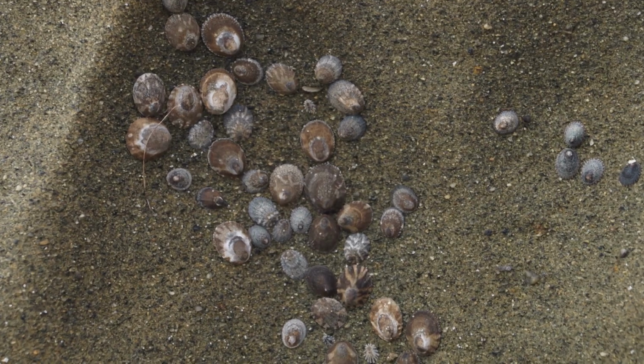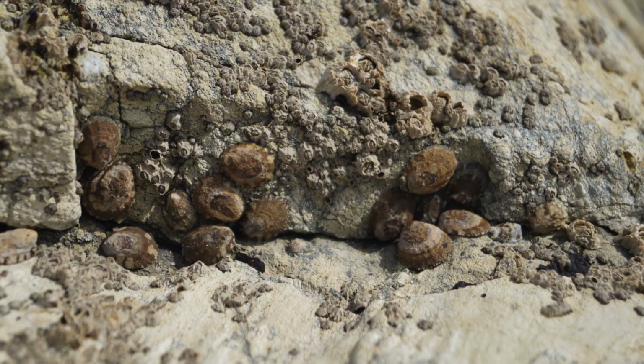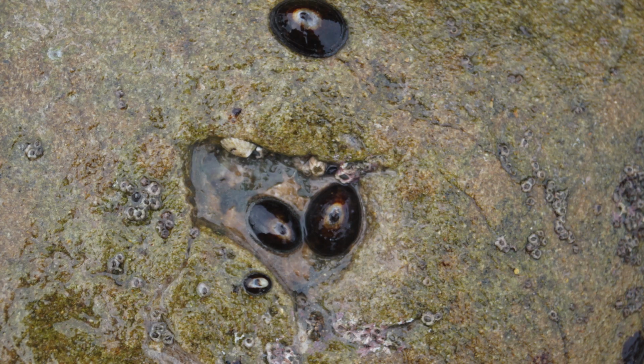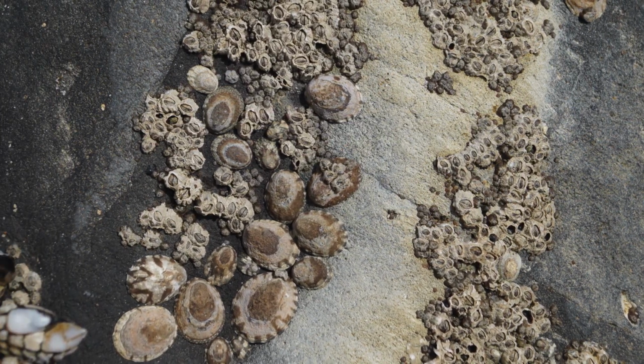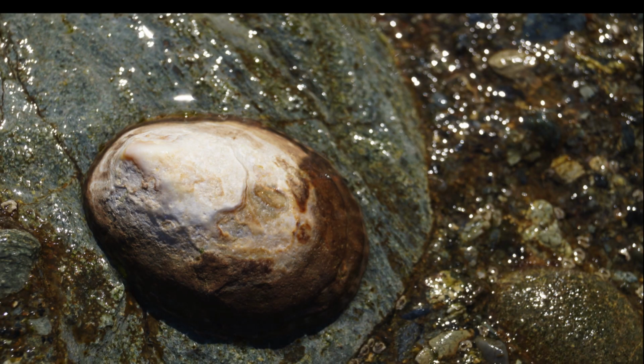Limpets are related to snails, like the ones in your backyard. The difference is that limpets absorb oxygen through the water, whereas snails in your backyard breathe air. Limpets can be found in most all zones of the tide pool. Most limpets live on rocks and eat various types of algae.